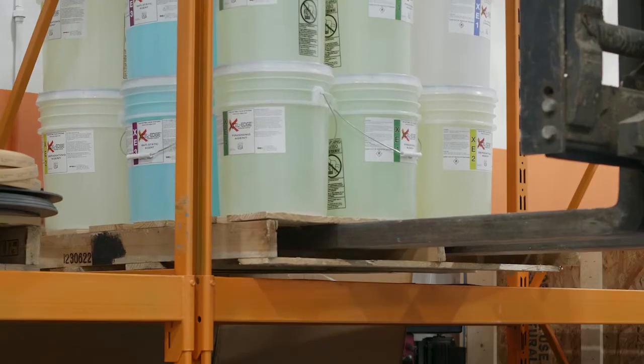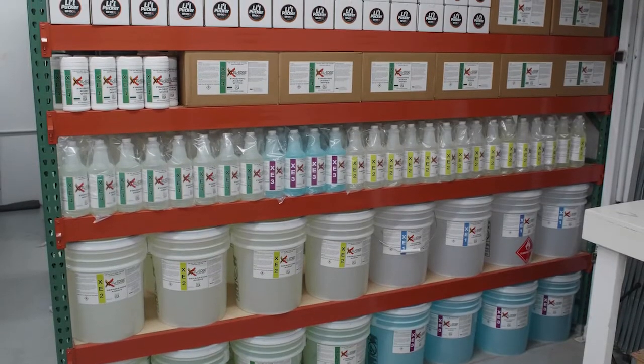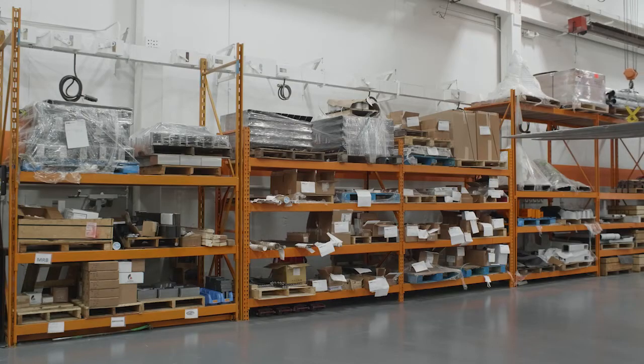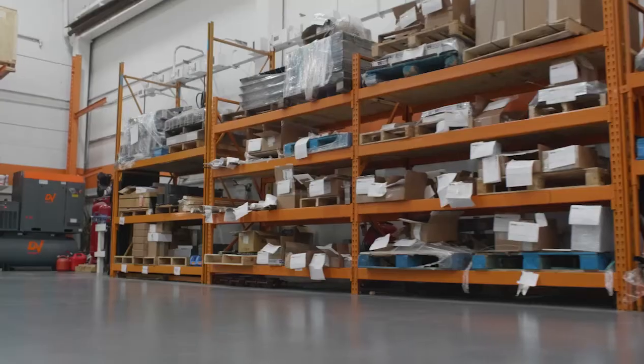With imported machines that have a master distributor, a spare part might take a week or two to receive. SNX, being the actual manufacturer, inventories all our parts in-house in Minnesota. This enables next day delivery if a part is needed.